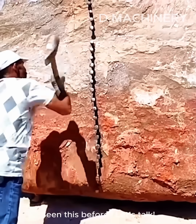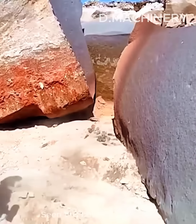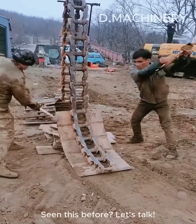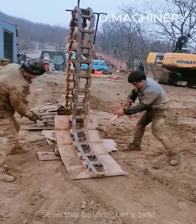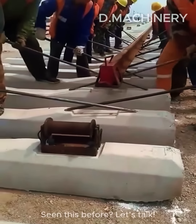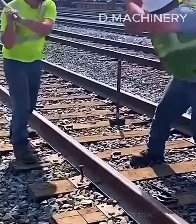Spikes are pounded with a sledgehammer to split a giant rock. Two workers with perfect rhythm drive in a railroad spike in perfect unison.